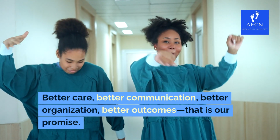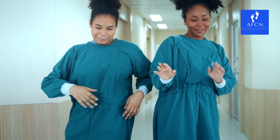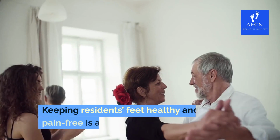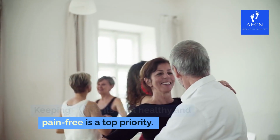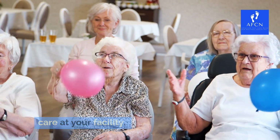Better care, better communication, better organization, better outcomes. That is our promise. Better foot care leads to better health and well-being. Keeping residents' feet healthy and pain-free is a top priority. That's why we offer convenient on-site foot care at your facility.